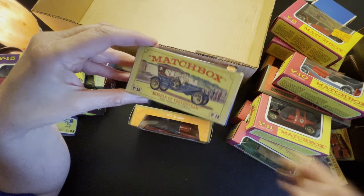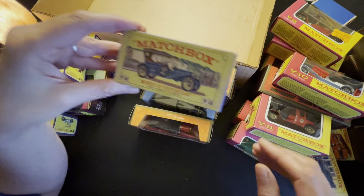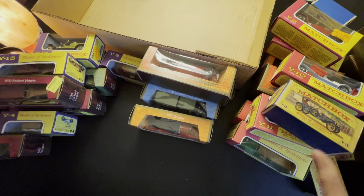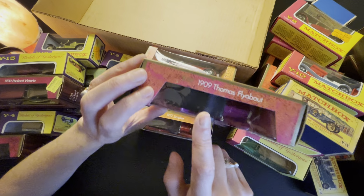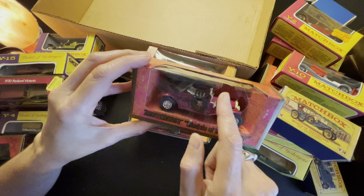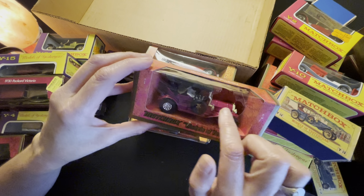1909 Thomas Flyabout. I thought we had a Thomas Flyabout, but I don't see that. I think we had that. But I can see one back here that's new. Hold on. 1909 Thomas Flyabout. Oh, these are both 1909. It's weird. This one's broken. I don't know why. It looks like someone poked it almost.